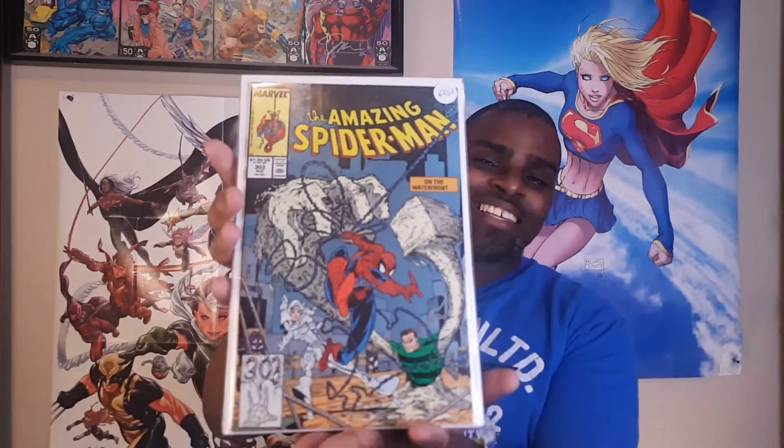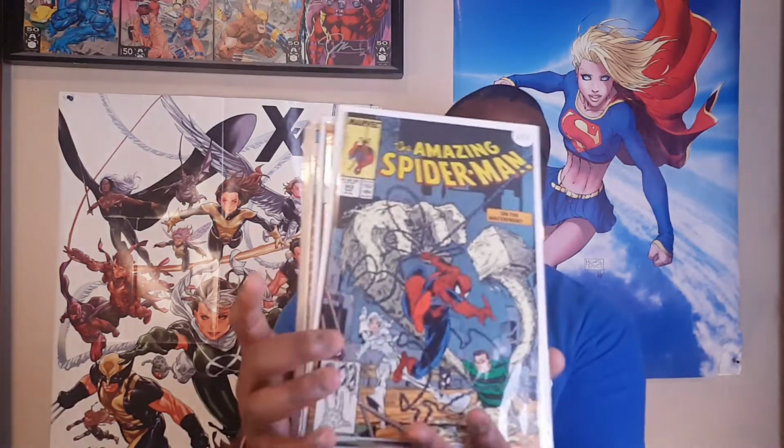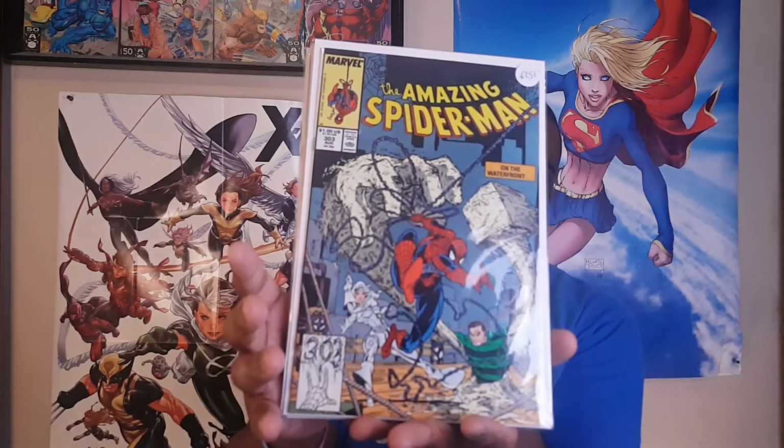On the waterfront, so we got Spider-Man, Sandman, Silver Sable, Amazing Spider-Man 303. I was able to pick up, 2 years ago, a bunch of those early 300s issues, but 301 I still need, I think, and then 303 should have been the last one. Yeah, look at that. Look at the corner art too.